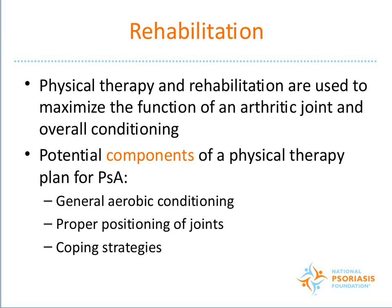Rehabilitation, again, I mentioned it at the beginning, is very important. And if a patient is starting to feel better, it's time to maybe get them into some rehabilitation program so that you can get them back to where their baseline was.